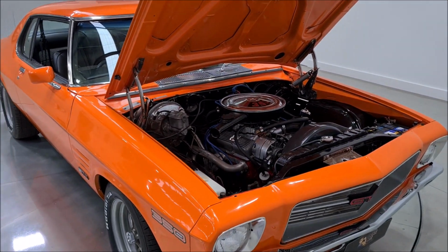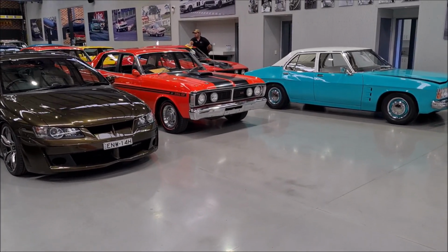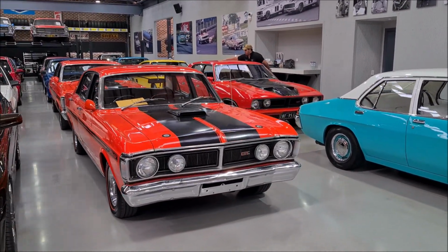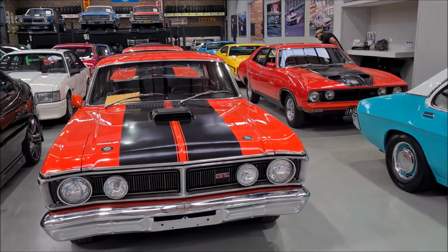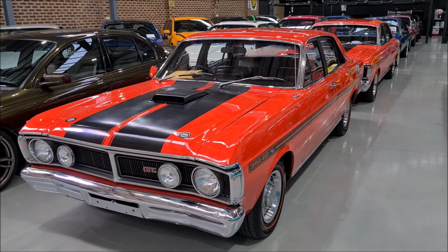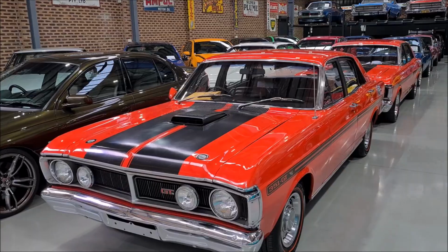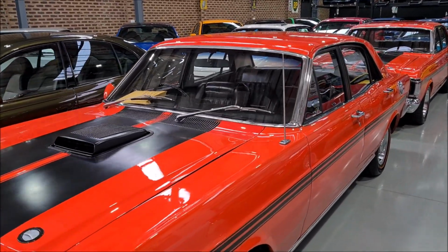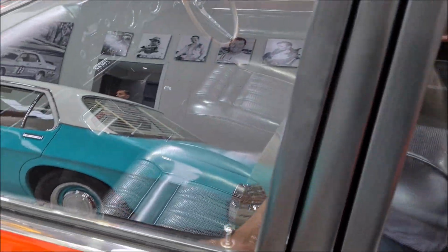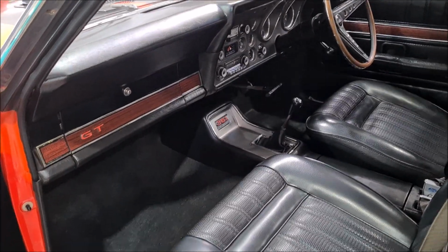Now that's going to be coming on the site. I'm just going to walk you around what else is coming. We've got not one, but two Vermilion Fire XY GTs. This one is basically a totally original car, '71 model. Unbelievable logbooks, all original trim. Absolutely spectacular car. Have a look at this. Tasmanian car. Just spectacular.